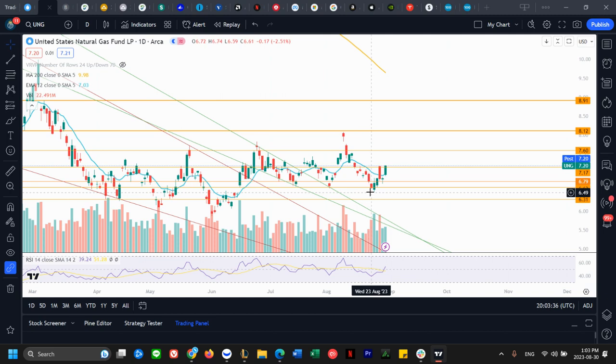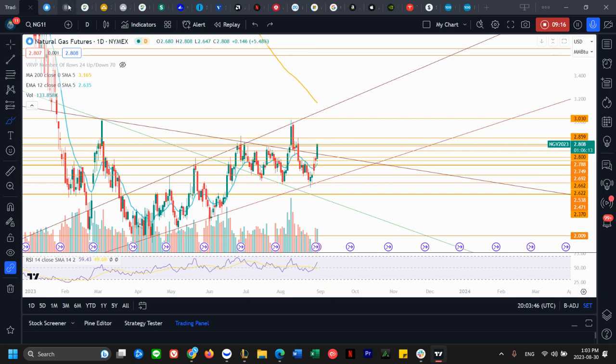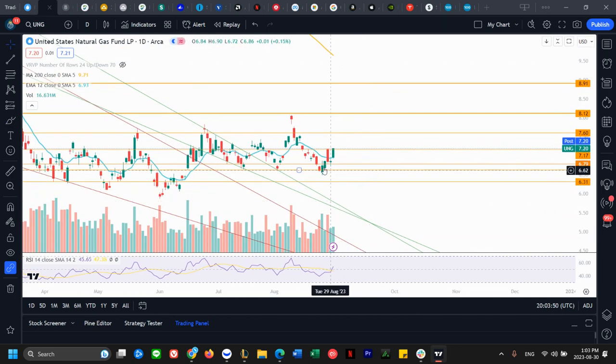All right, let's take a look at UNG. UNG is the tradable ticker for natural gas, and you can see that when natural gas has a really strong move, UNG will also have a strong move. Let's take a look at the difference: 5.4%, 5%. Surprisingly, UNG actually has a daily uptrend.